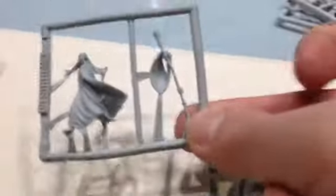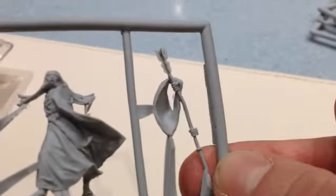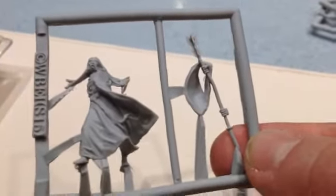Elrond's five parts. Oh, it ruins it. So let's start with actual Saruman. On this sprue you've got Saruman and his staff. A bit of a bend there. Yeah, hot water will fix that.